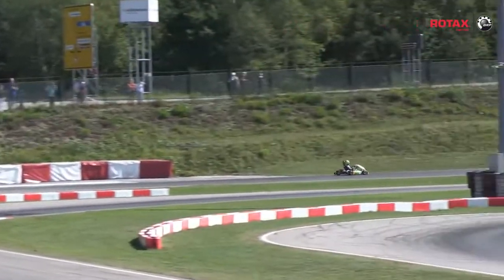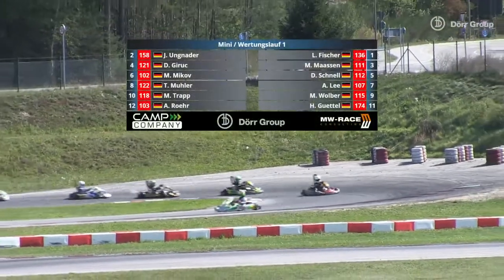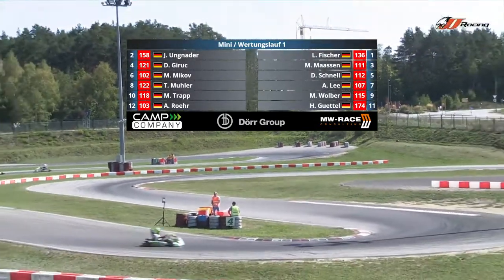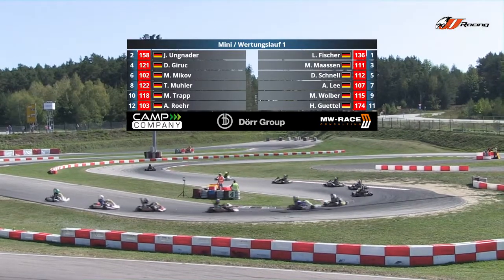Next up, it is Minimax Race 1 here on Sunday. And let's have a look at the grid ahead of what promises to be another exciting 9-minute plus additional lap race. On pole position, representing RS competition, is the 136 of Leandro Fischer.